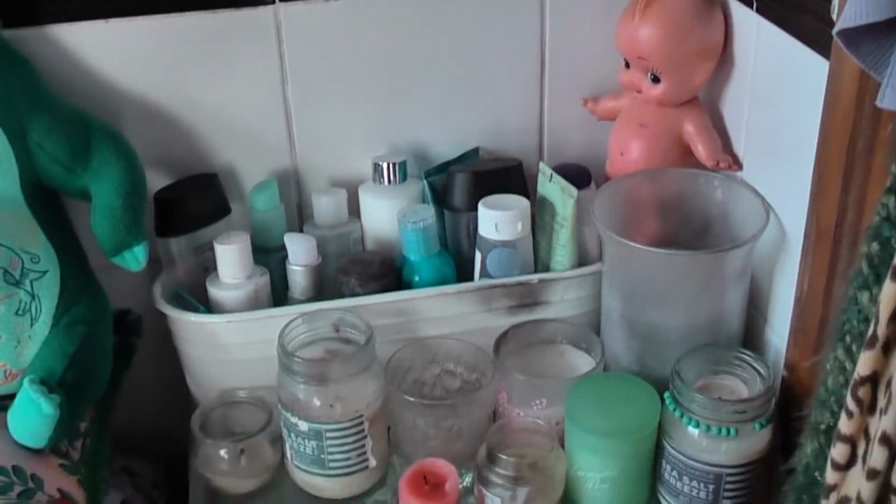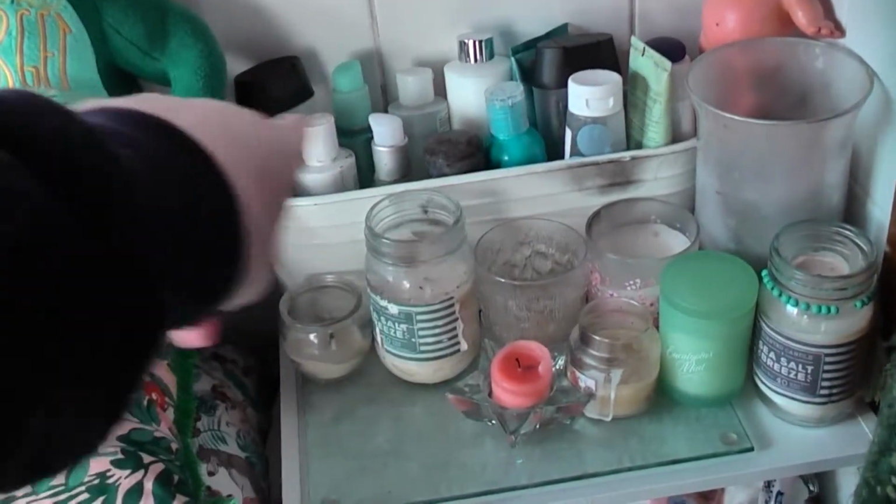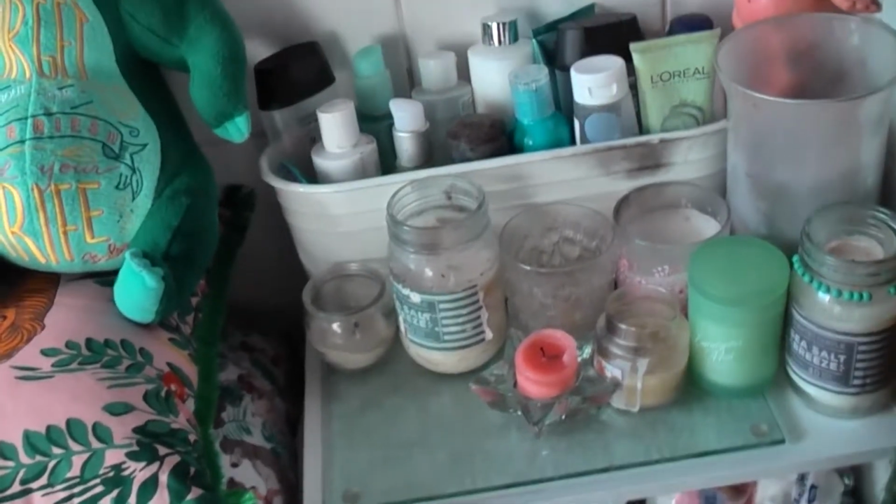And then over here, on top I have my products. A lot of products that I'm currently using or, you know, trying to use. Excuse that some of them are a little dirty. I've actually just had a massive clean out when I got this. So I need to wipe some of them over.